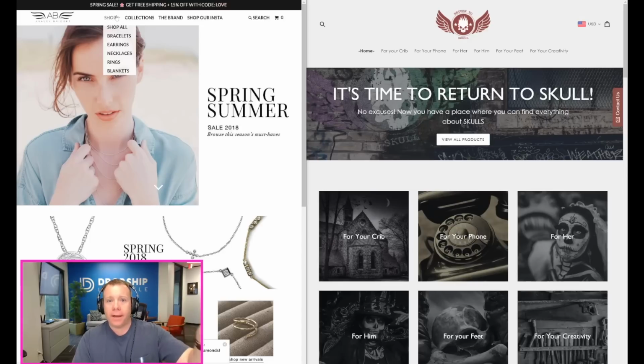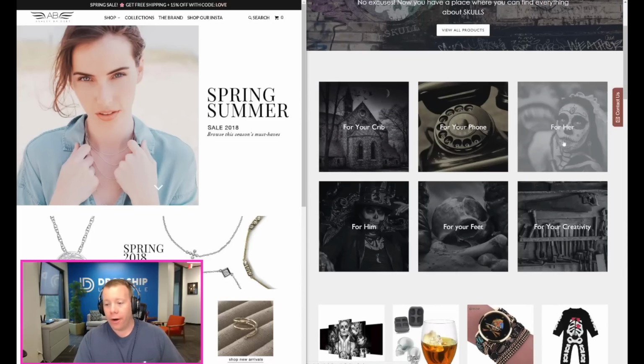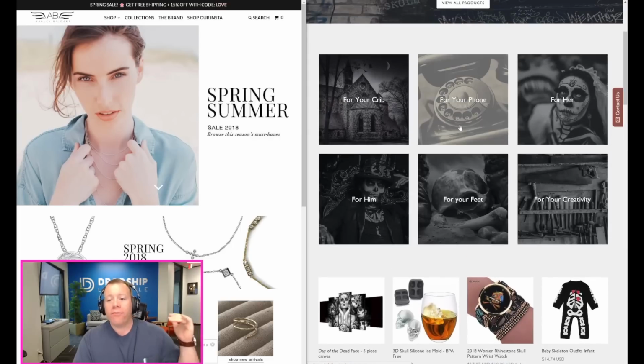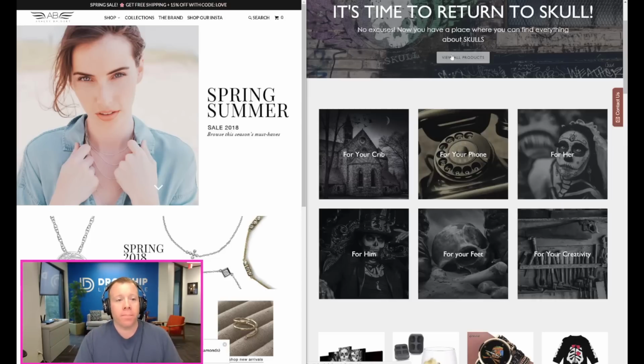They lead with shop, and then shop is a drop down to their different categories. So you can go to shop all, bracelets, earrings, necklaces, rings, blankets. So I would say same thing. You should have a shop button with a drop down menu, and it could say maybe for him, for her, shoes, maybe phone accessories, jewelry, whatever your main categories are. I would make them more direct, because this one, for your creativity, I don't know what that means. So make it more direct so people know exactly where they're going.